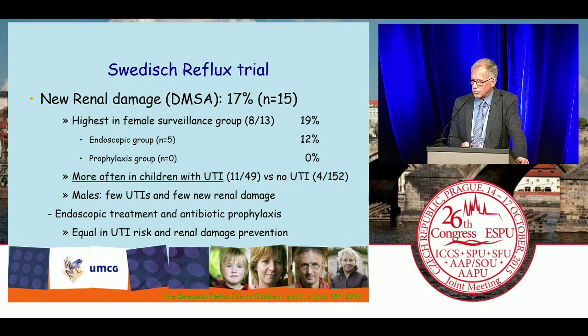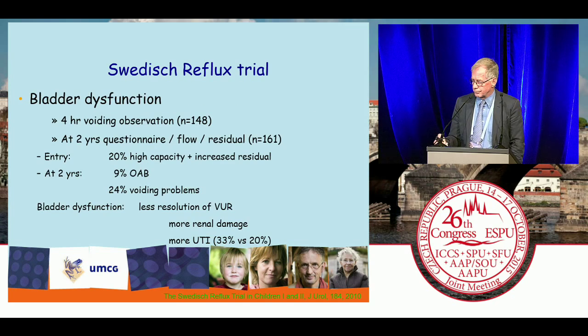When you look at new renal damage, new scarring, it was seen especially in the female surveillance group, but also in those children that suffered recurrent urinary tract infections. And there were very few new scars in the male population. When you compare endoscopic treatment and antibiotic prophylaxis, there was no difference. Bladder dysfunction was also an important parameter, and that was also mentioned earlier today. When there is bladder dysfunction, there is less spontaneous resolution, more renal damage, and more urinary tract infections.